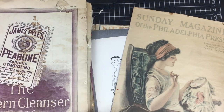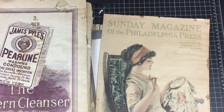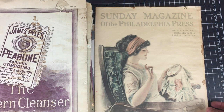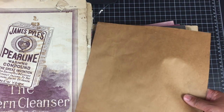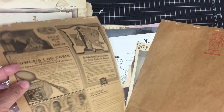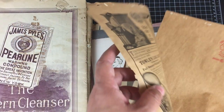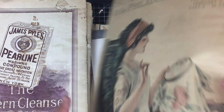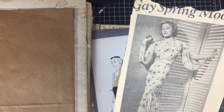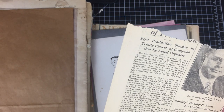My goodness. And look at this. What is this? Sunday Magazine of the Philadelphia Press, February 5th, 1911. Wow. And it seems to be backed. Oh no. Here we go. Oh, it was backed on some kind of paper. Gay spring mood. She's beautiful. Isn't she though?